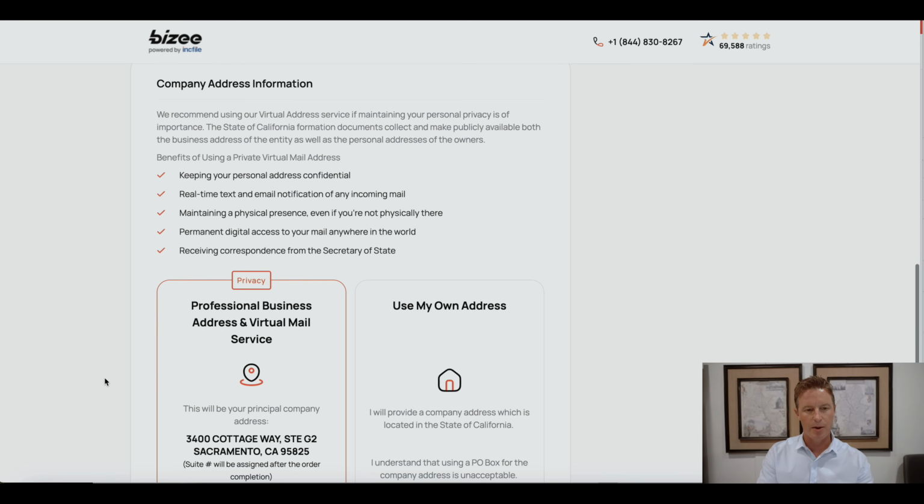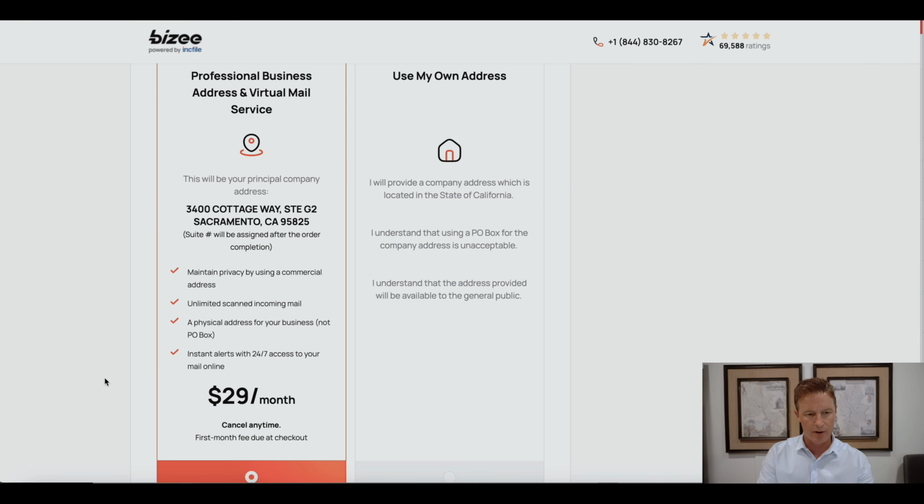Okay, the next section is company address information. You have a couple different options here. Number 1, you can use the virtual mail address that they provide to you. They will receive your mail, they will scan the mail, they will send the mail to you. It is an address that won't be tied to you. You can also use, for example, a UPS box for your address. You can use a virtual office address that is in an actual building.